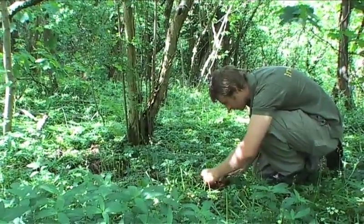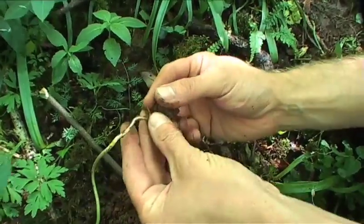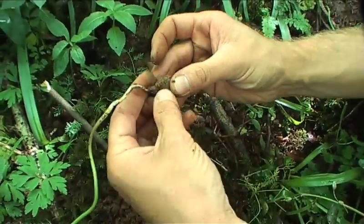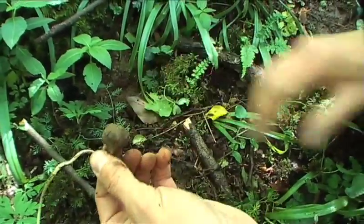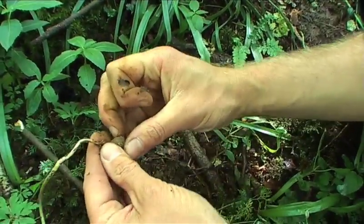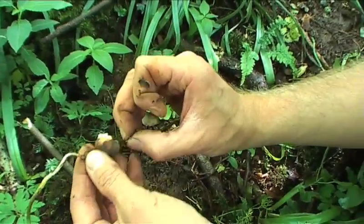That is a very good one. Oh yeah. So first of all, wipe the mud away. Now, some people say these taste like a cross between a chestnut and a radish. And I find it hard to disagree with them on that point because it's very, very similar to both.